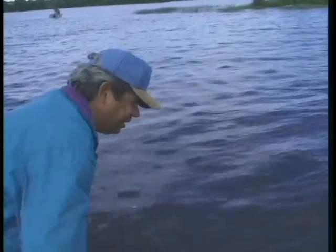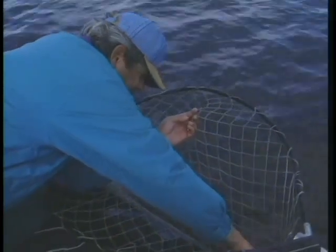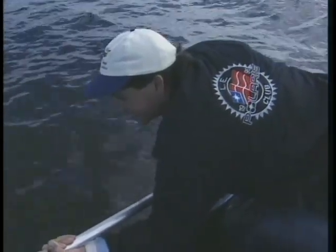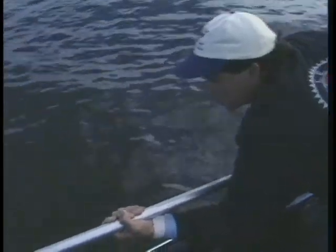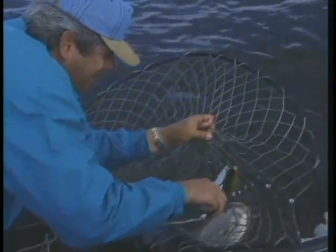Okay, now what I want you to do is ease her this way. Ease her this way. Okay. Oh, yes. We're into a hog here. Okay, settle down. I've got to get the cutters. Okay, she's free there. That's nice. Okay, we're free. Let me get the hooks out of here. This is a very, very big fish.